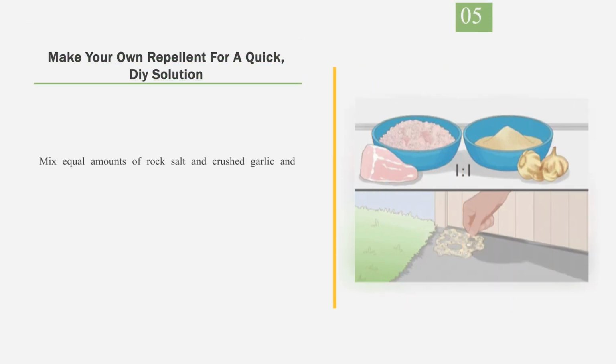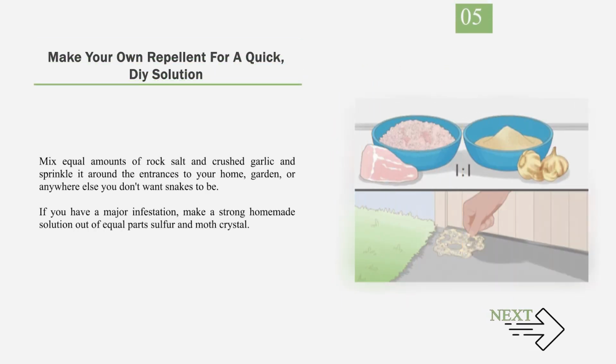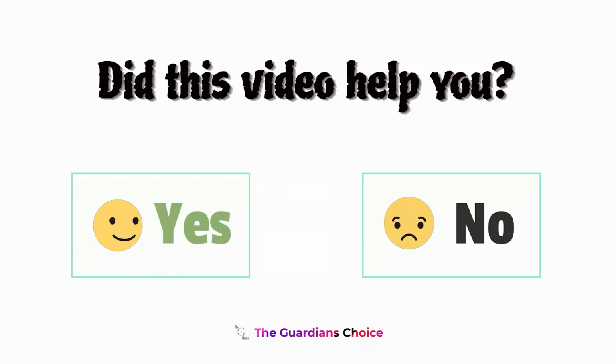Number 5. Make your own repellent for a quick, DIY solution. Mix equal amounts of rock salt and crushed garlic and sprinkle it around the entrances to your home, garden, or anywhere else you don't want snakes to be. If you have a major infestation, make a strong homemade solution out of equal parts sulfur and moth crystal.